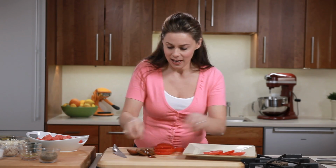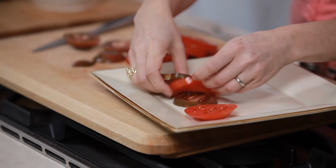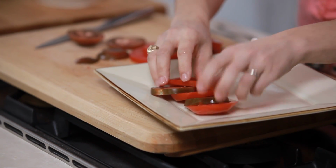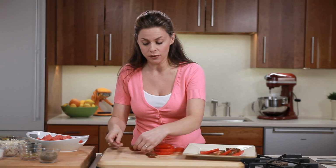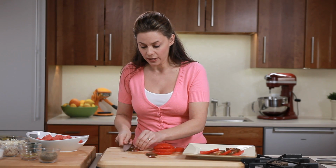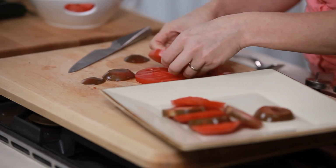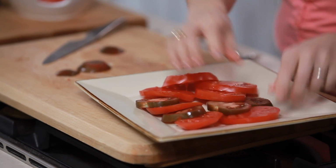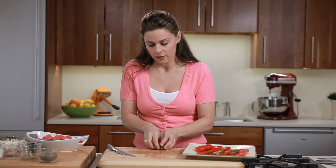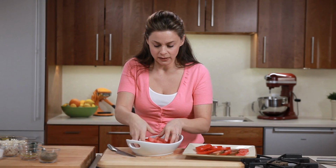And I like to arrange these, and really you don't want to cut your tomatoes ahead of time because if they sit too long, they can get mushy. You can absolutely cube the watermelon the night before and keep it in your fridge, and then right before you're ready to serve this, you can just lay out your tomatoes, and I like to fan them out. And this is a dish that you can turn into a big platter. It's perfect for entertaining. So next we'll just top with some fresh watermelon.